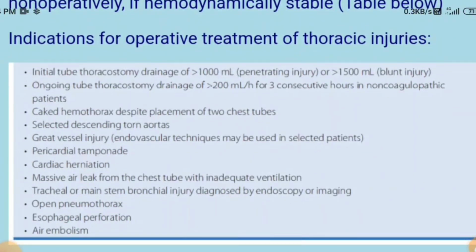Indications for operative treatment of thoracic injuries include initial tube thoracostomy drainage of more than 1 liter in penetrating injury and more than 1500 ml in blunt injury. Ongoing tube thoracostomy drainage of more than 200 ml per hour for 3 consecutive hours in a non-coagulopathic patient. So this is our answer.